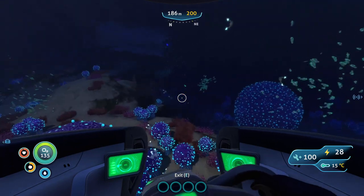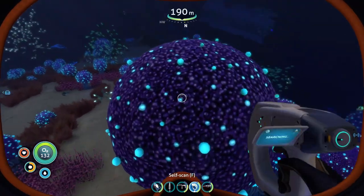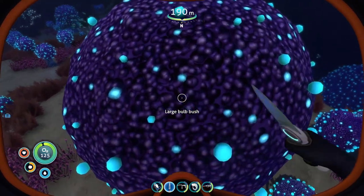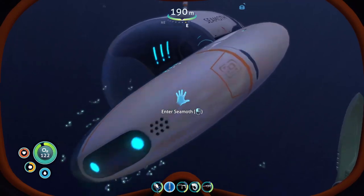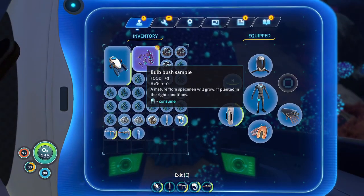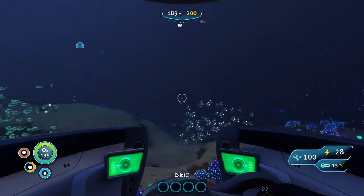Oh, look at this! What is this? Can I scan it? Large bulb bush? Okay, can we... We can! I got a bulb bush! I don't know what I'm gonna do with it. Where is it? It's right here. Ooh, it's huge. Can we eat it? We can! Doesn't do anything spectacular for us, though.